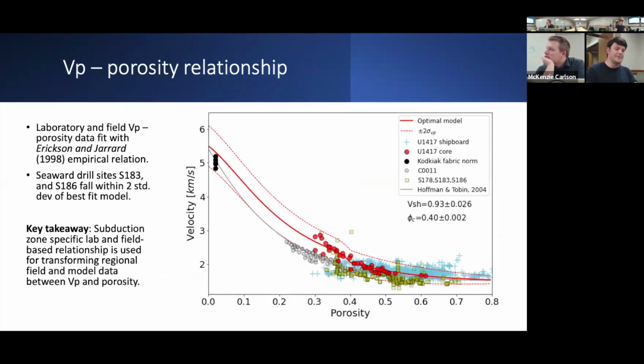So we can take those measurements of VP and fit them to empirical relationships that were developed for sediments at subduction margins. One of these was published by Erickson and Jarrard in 1998 and has been used in a number of contexts for sediments entering subduction zones around the world. Here, what I've done is take our lab data, which are the red points, and fit this empirical relationship to them. And then I show an envelope of plus or minus 2 standard deviations around that fit, which are the dashed red lines.